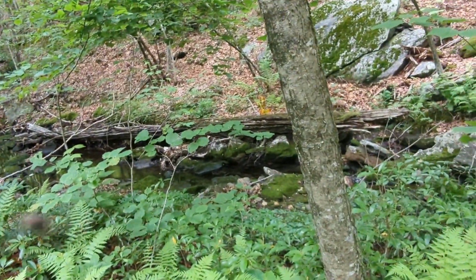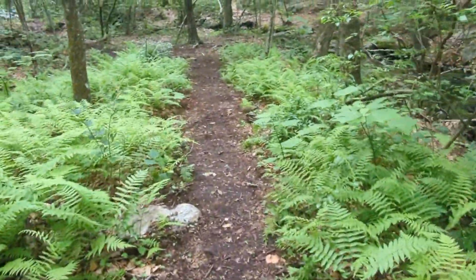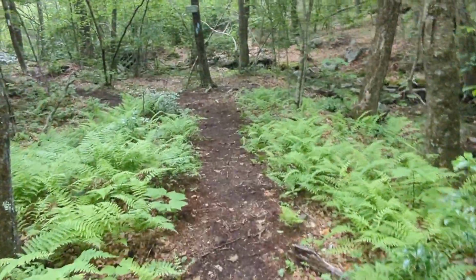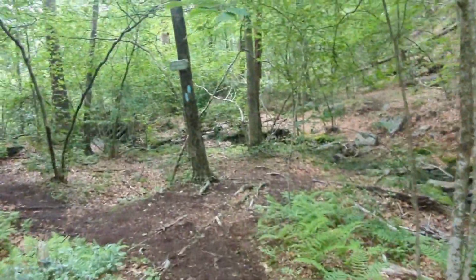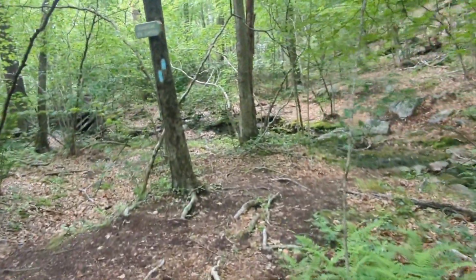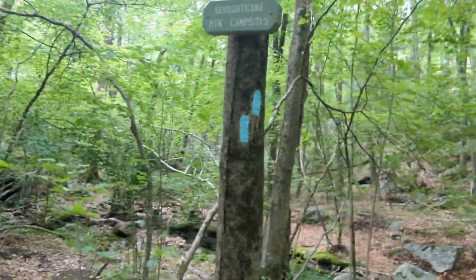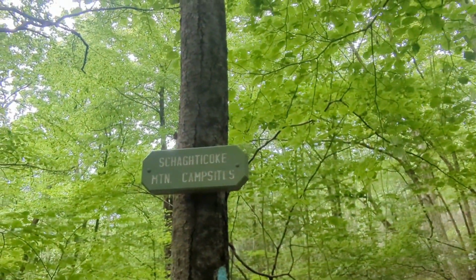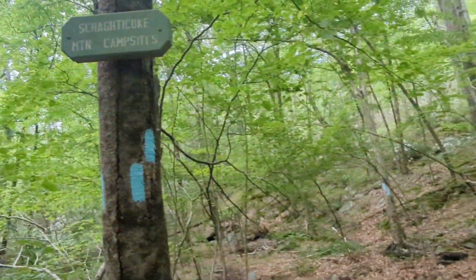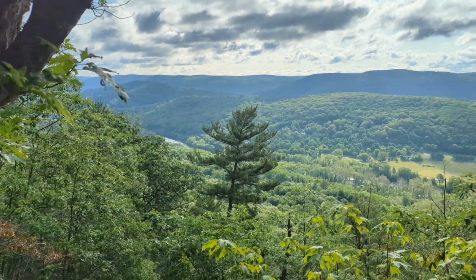There's where you're supposed to get your water for the shelter. Barely flowing. Or it's not shelter, it's a campground. So we've gone 3 miles from our tent site because this says Shagtacoke Mountain Campsites. You have to go up that blue blaze. Quite the view.